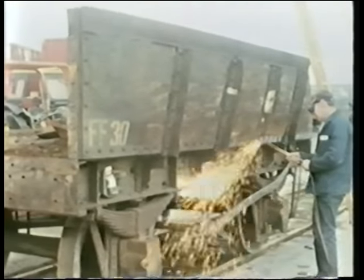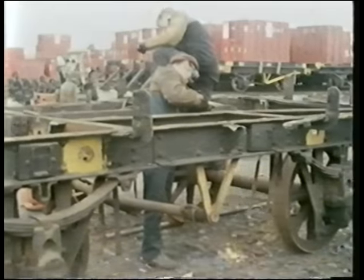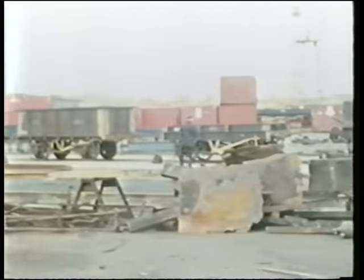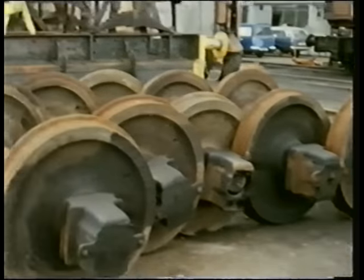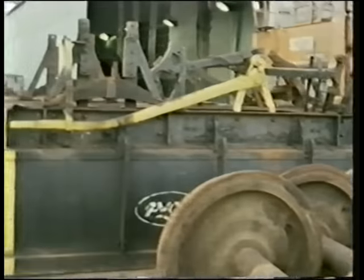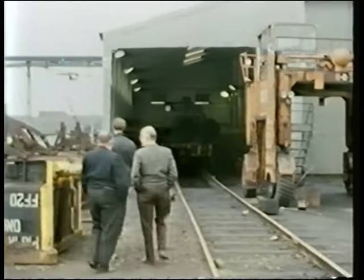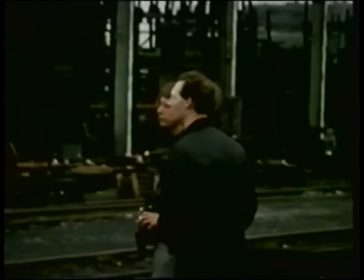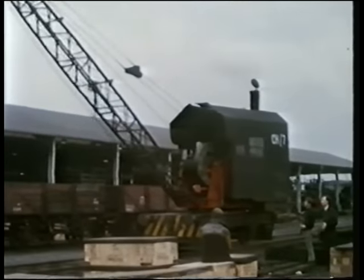Nearby, some evidence of the rundown of Ford's railway system could be seen, stock being cut up and some being rebuilt. At least this was in steam and working too.